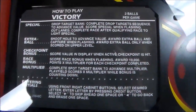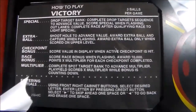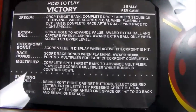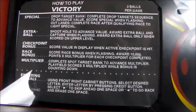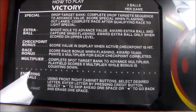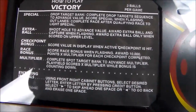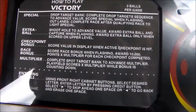How to play Victory. 3 balls per game. Now, as you know, if you take a minute and read the instructions, it makes the game so much more fun, because then you know what to try to do, instead of just blindly flipping. Special. This is how you get the special. Drop target bank. Complete the drop target sequence to advance value. Score special when flashing. So you can do it that way. Or the out lanes. Complete race after qualifying race to light special.